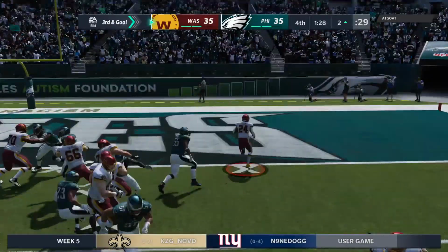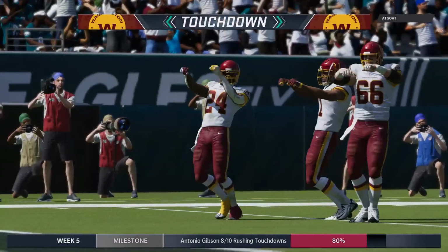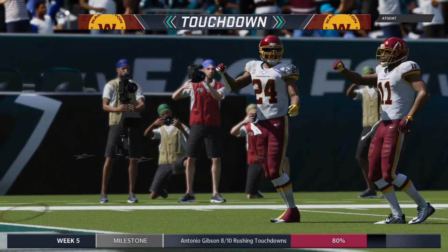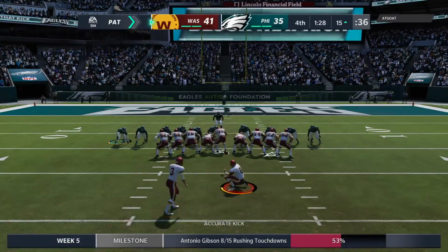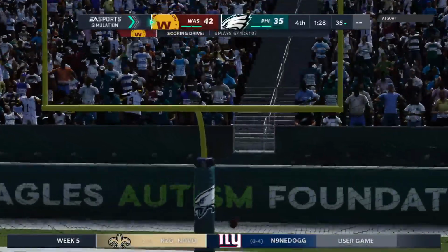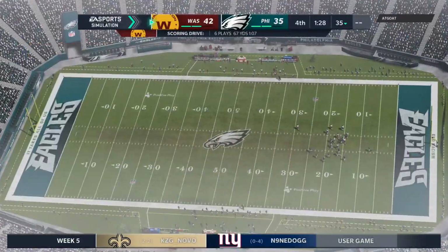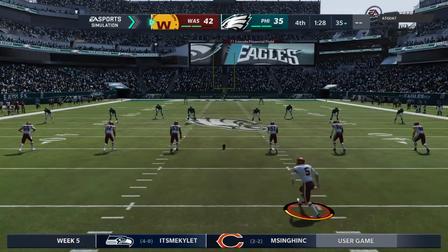They'll try to run this one in. And he'll take this into the end zone. Touchdown, Washington. Antonio Gibson with his 2nd touchdown of the game, number 8 on the season. And Washington has taken the lead. Hopkins with the extra point, and they will take a 7-point lead.